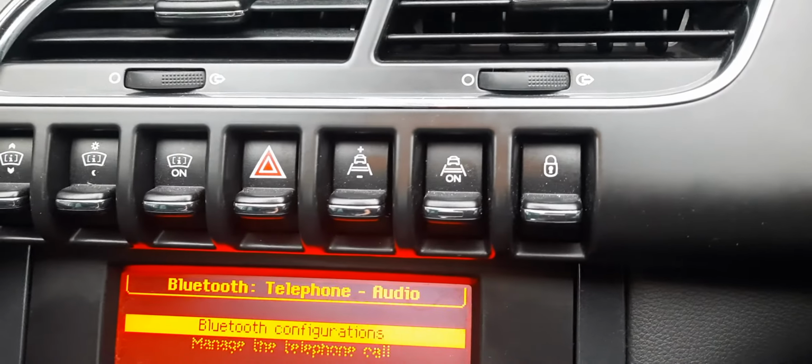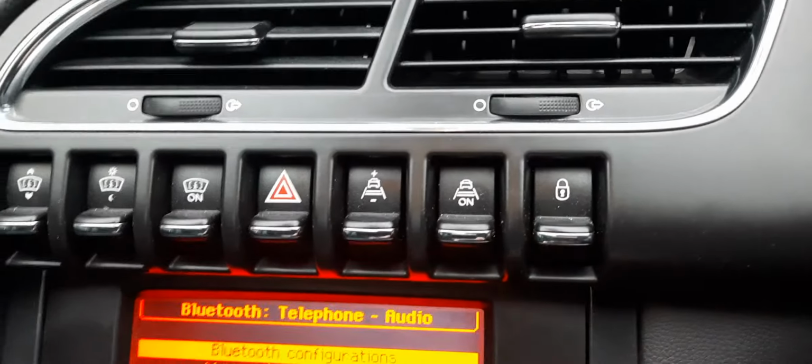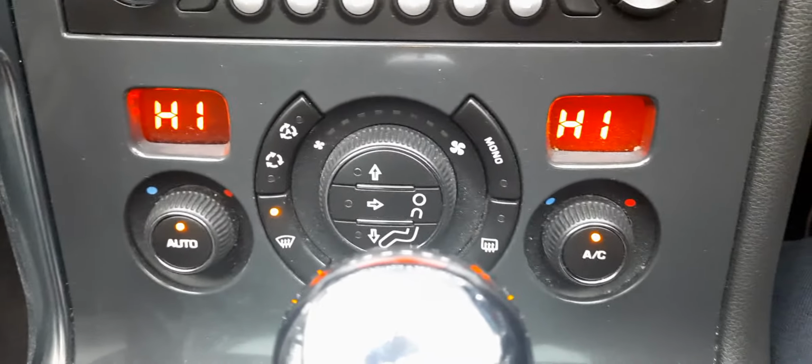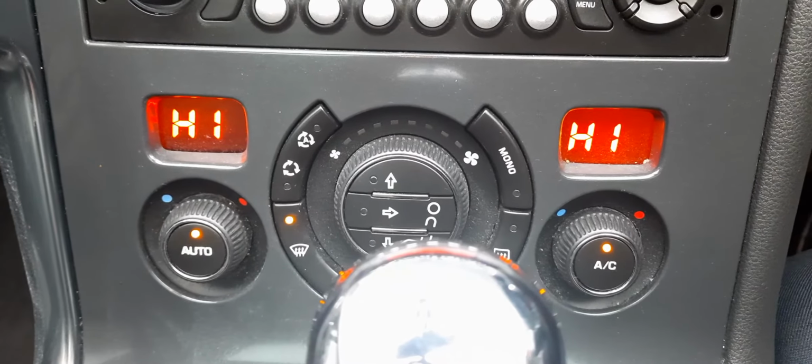Also got your lane assist, got your central locking. There you go. Now I said safe and secure. There's no safer and more secure sound than that. Of course, working hand in hand with our heated seats. You can see that we've got the dual zone climate control right here.